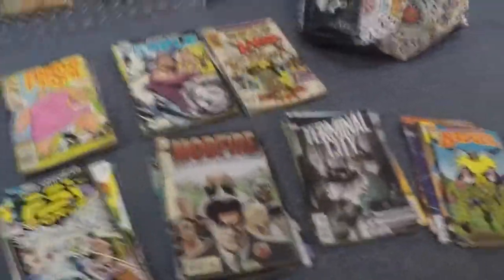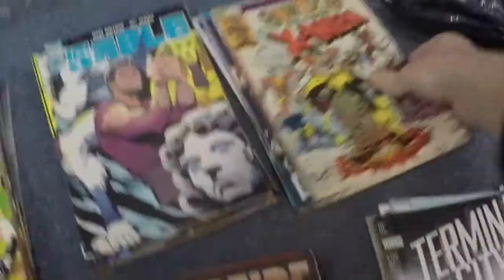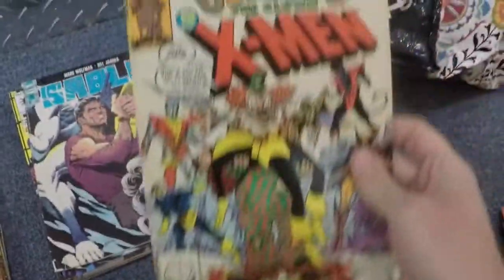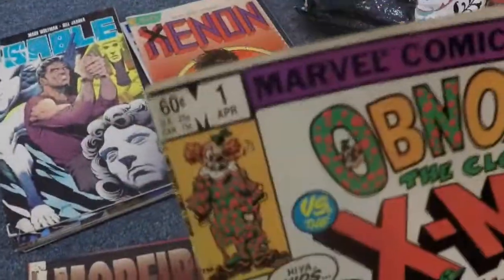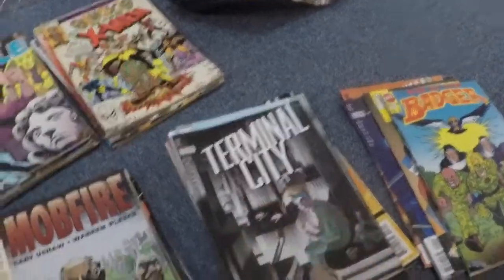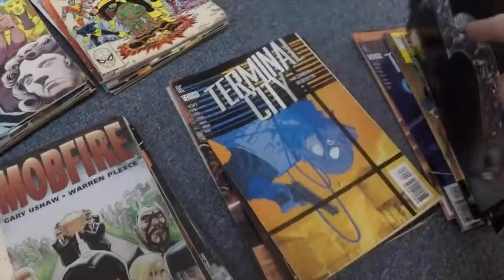Okay, here we go. I'm not gonna show you all 80 comics, obviously, but I'll show you some of my favorites. Got some cool stuff in here. Whoever bought this, thank you. Obnoxio the Clown. Thought that was pretty funny. It's an older one. 60 cents for the comic. Pretty cool. I like the artwork on this Terminal City stuff. And there's a couple in here.